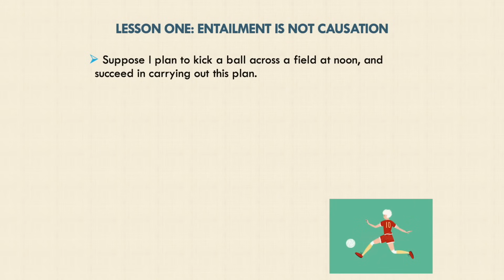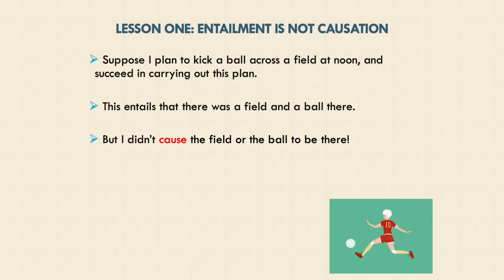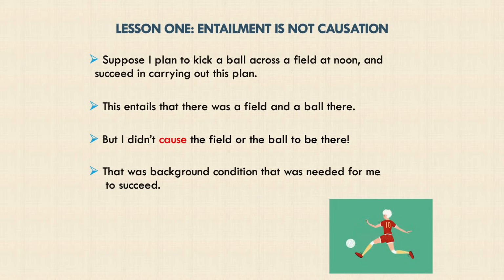Okay? And we can see the distinction between the two with a really simple example. So suppose I make a plan to kick a ball across a field at noon, and suppose I manage to carry out my plan. From the fact that I succeeded, we can infer that there was a ball there and there was a field there. Okay? But me forming this plan or carrying out this plan didn't in any way cause the ball or the field to be there. Okay? The ball and the field were merely necessary conditions for my success.